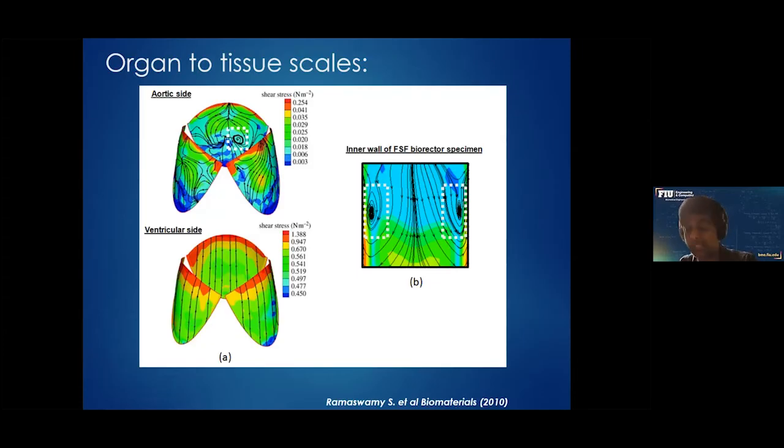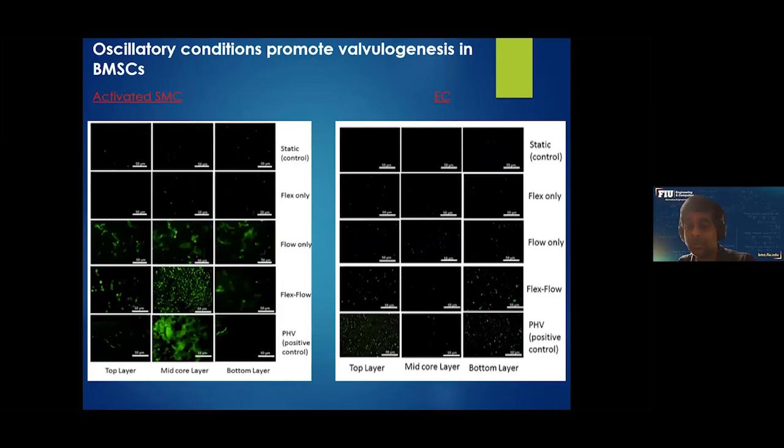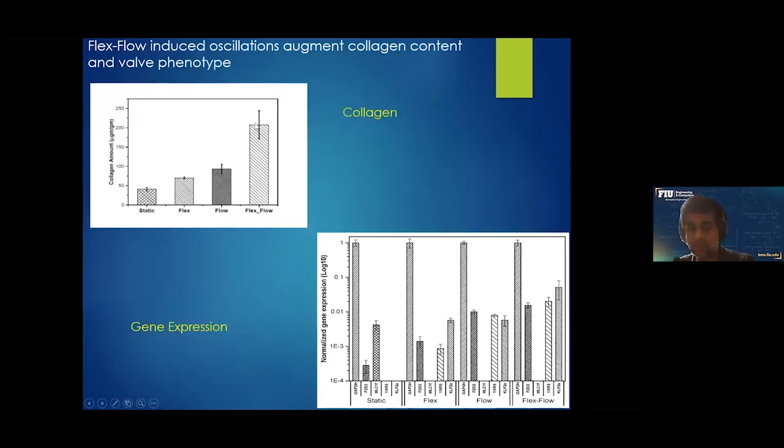And since then, there have been other studies by other groups that have demonstrated that valve oscillations are in fact critical for valve development. So from a tissue engineering standpoint, we felt that oscillatory conditions, if they're important for valve development, would also be important for tissue engineering of valves. And so we did some studies and we've basically shown that oscillatory conditions with a predominant in flex flow state, where we flex and flow condition the samples, exhibit some of the valve relevant phenotypes. So they become more like a valve, and they also produce a lot more tissue such as collagen. Okay, and the gene expression is also quite connected to valve development.